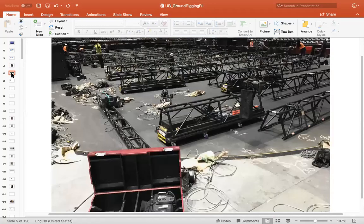So, to give you another idea of what ground rigging looks like, all the stuff that isn't truss is going to be the responsibility of the ground rigger.